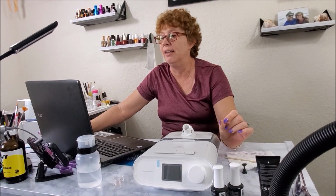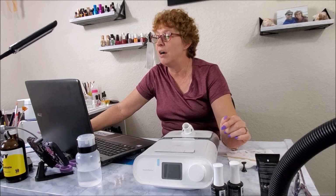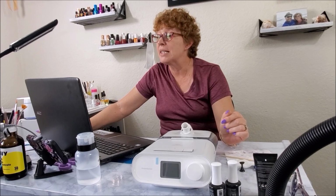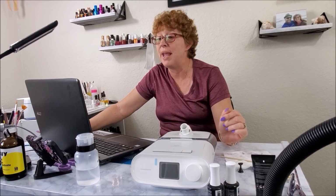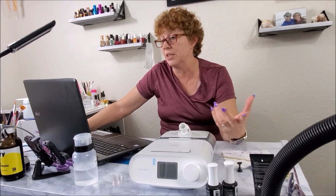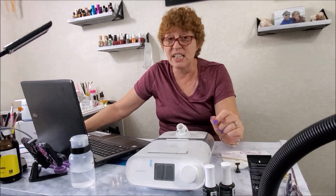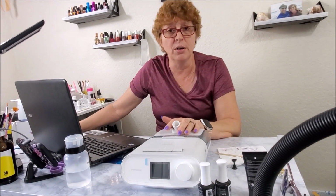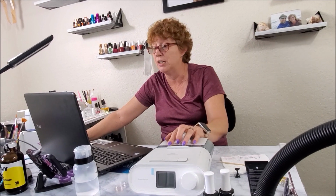The foam degradation may be accelerated by environmental conditions of high temperatures and humidity. Unauthorized cleaning methods such as ozone cleaning may exacerbate its deterioration. So those of us that use the SoClean machine because we want ourselves sterilized, that is ozone. So that could be breaking it down even faster for our machines.